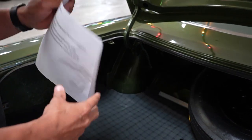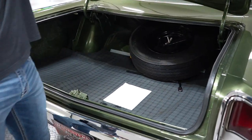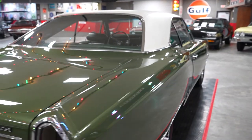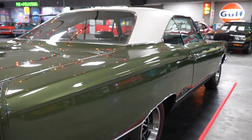A car that started life green, started life as a four speed. It's not something somebody converted to a four speed. We have the numbers matching block that will come with the car. It started life with a white vinyl top on it.